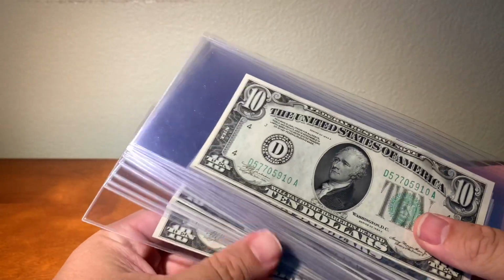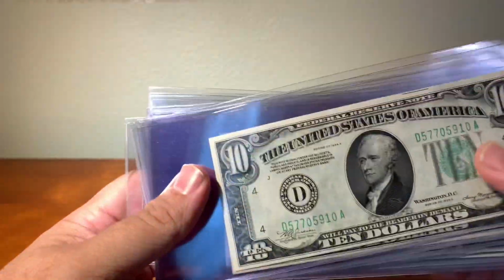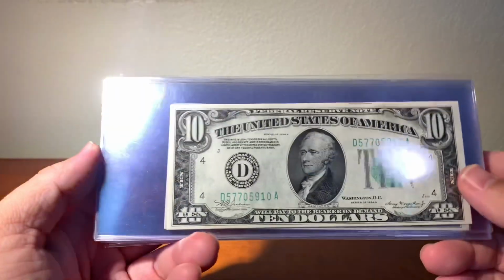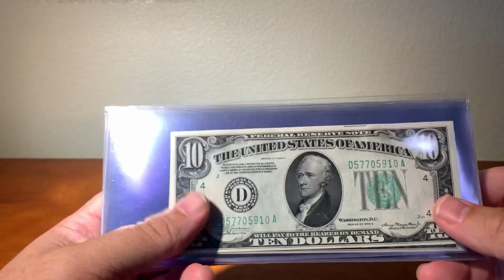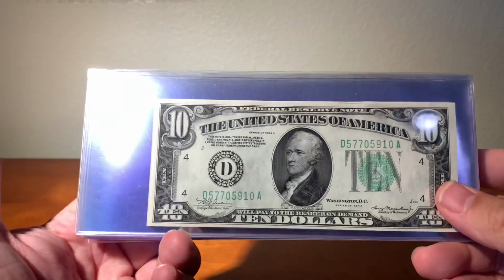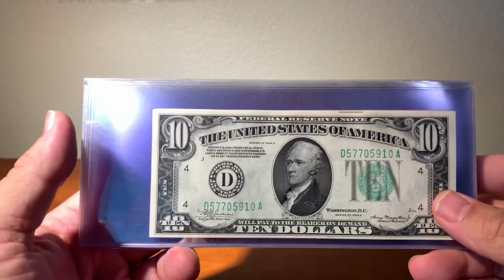The first set of notes that he had sent me were 3 star notes that were part of the sequential numbering of the notes. So 3 out of the 17 notes have a replacement star in there, probably because those notes didn't pass quality control due to miscuts or damage or what have you. But all of these notes are in crisp, uncirculated condition.